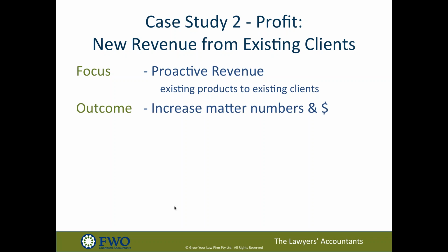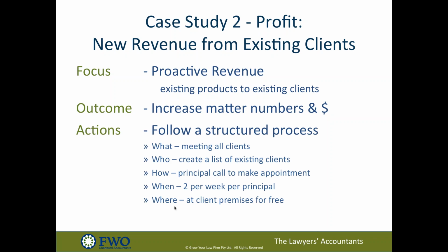And the outcome that we wanted to look at is increasing the matter numbers by proactively opening these files with clients, and then increasing the matter dollars. Because you find that when you're proactively going and working with clients and working with them to identify their needs and addressing that, generally, provided your engagement processes are right, those clients are more receptive to larger fees.